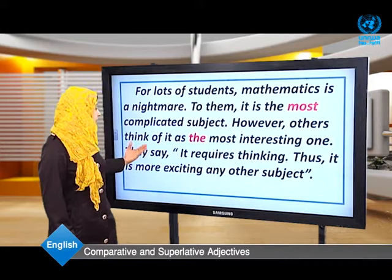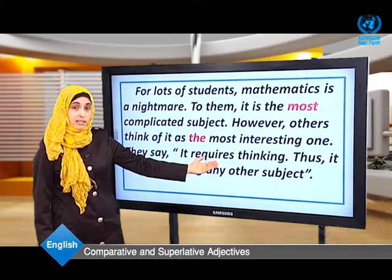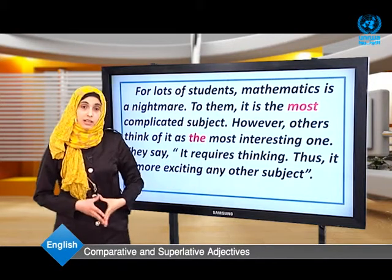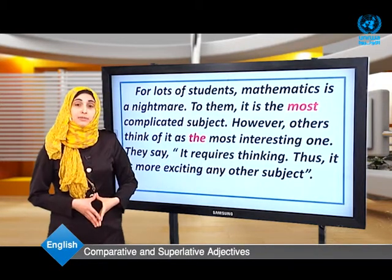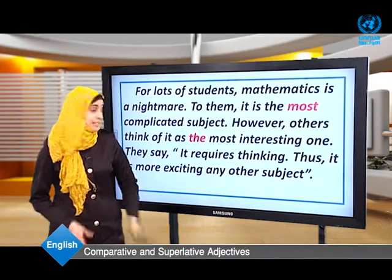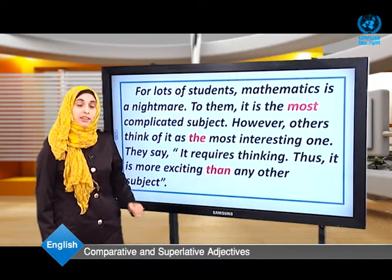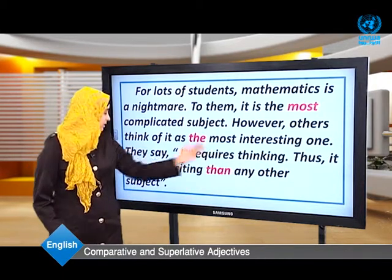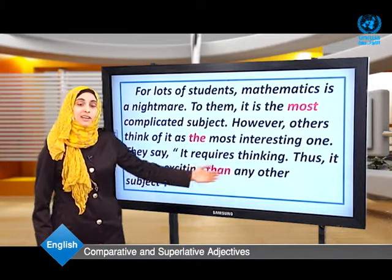Let's read. They say it requires thinking, thus it's more exciting any other subject. Look at this sentence. It seems that we have something missing. What is it? Great, it's than. The comparative form must have than in the structure. Thus, it's more exciting than any other subject.